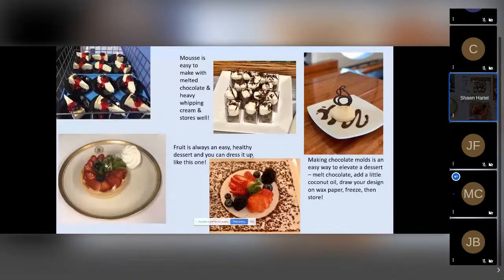Fruit is always an easy and healthy dessert, and you can dress it up like the plate in the center on the bottom. Fruit is still a dessert. And then the one on the left is just another variation of a tart. And then making chocolate molds like the picture on the right is super easy.